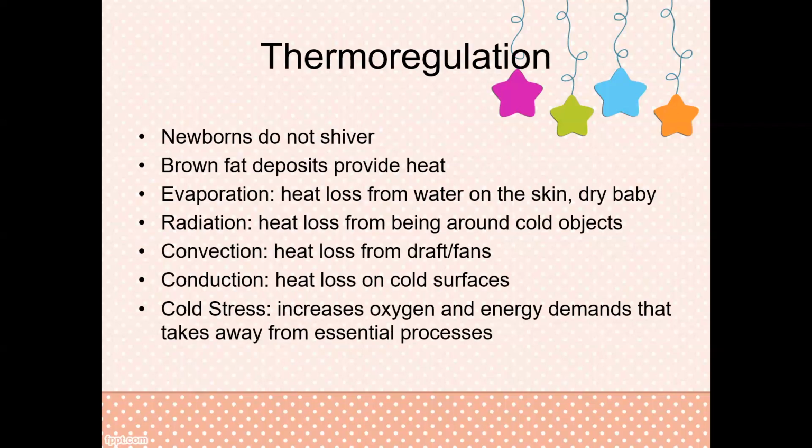All right, thermoregulation. So this is the regulation of the heating system. Again, just like everything else, it's really immature. It hasn't had to do anything. The amniotic fluid has really been the warmer for a while. What you need to understand is we shiver, right? When we're in the cold, we start shaking and shivering, and that produces heat. Well, newborns can't do that. Newborns don't have the ability to shiver.